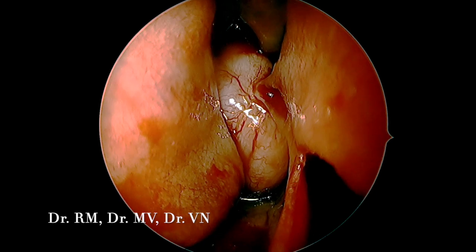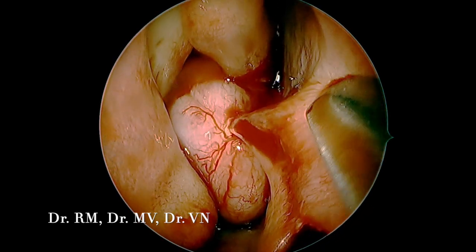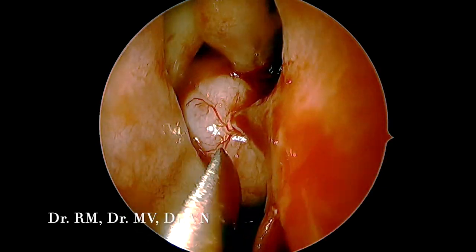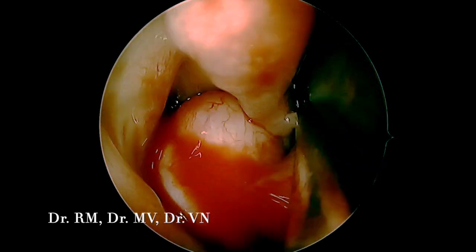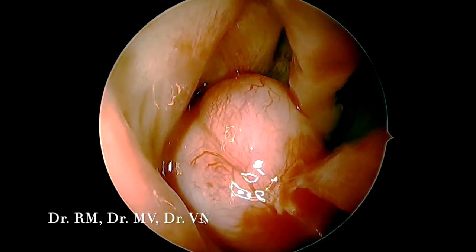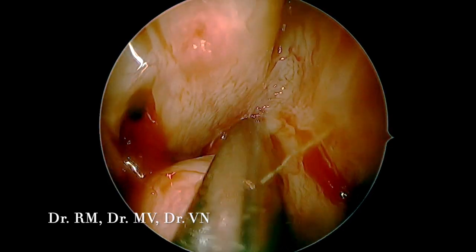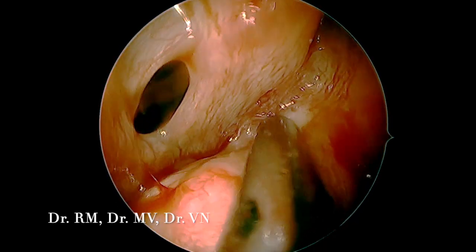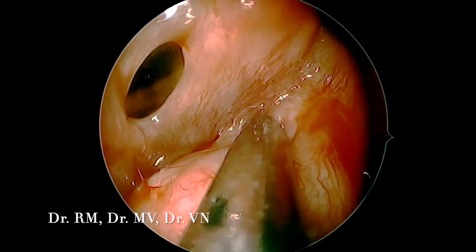Tracheostomy was done and septoplasty was done, so we get a good space. You can see the mass attached to the nasal septum. This is the right nasal cavity, attached to the nasal septum here, and the mass is not much extended to the pterygopalatine fossa, just at the sphenopalatine foramen attachment.